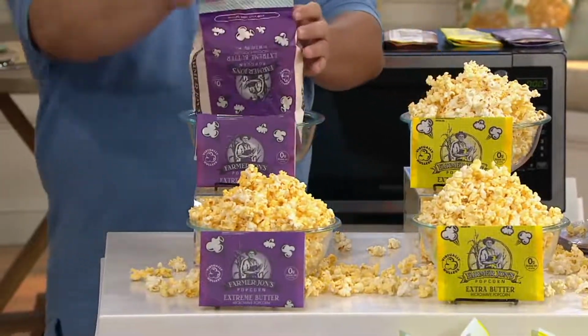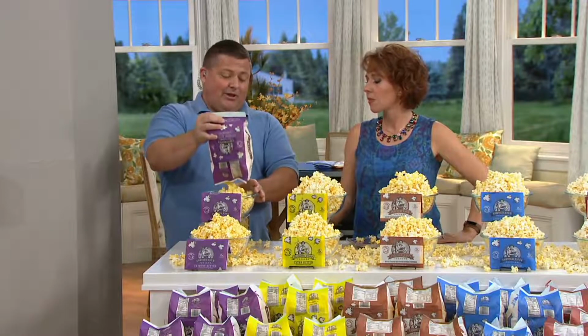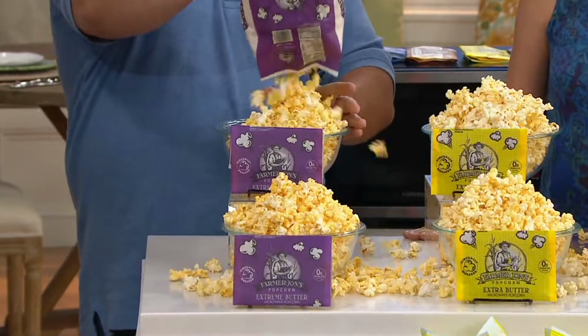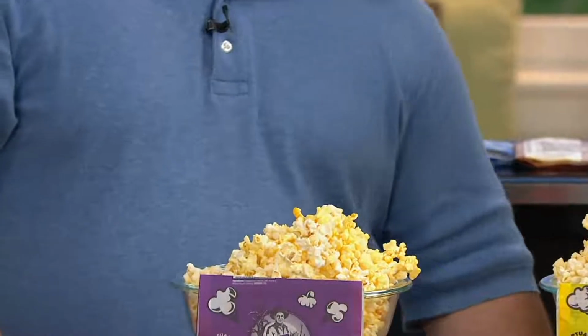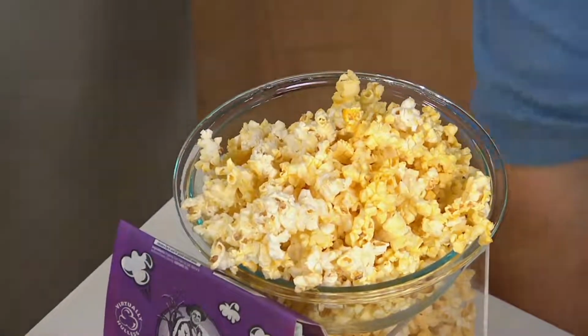This is our extreme butter. So we took the extra butter, which already has 15% more butter. We added another 15% of butter on top of that. Plus we added buttered flavor, salt, and popping oil, so that every ingredient in the bag is completely butter flavored. I mean, like I said, we're not messing around.